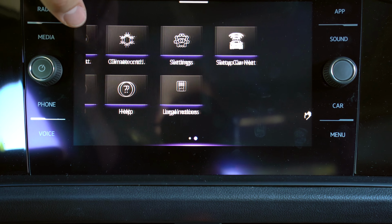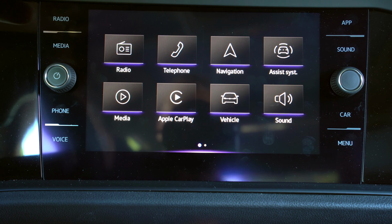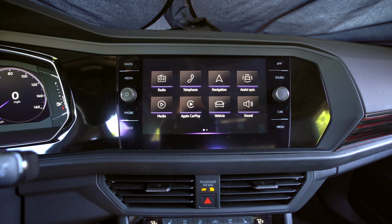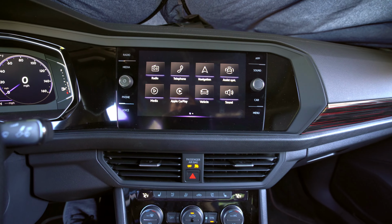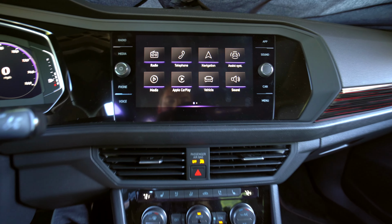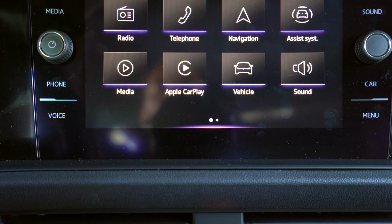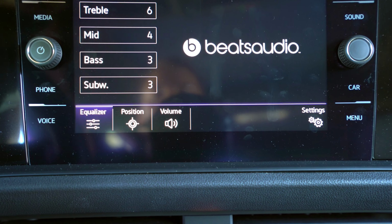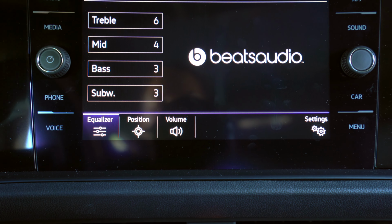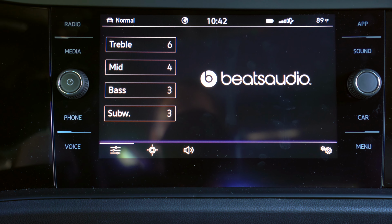It's just like what you're used to in some other Volkswagens. It's pretty responsive, it works well, but the wireless CarPlay has been very glitchy and the system has gone completely blank a couple times. Another thing is that we actually have the, what's it called, Beats audio system. So this comes with Beats audio. You can actually adjust the subwoofer too, so you can make it so that you've got some pretty good bass on here. It sounds okay, it's not great, but it is better than your typical sound system.